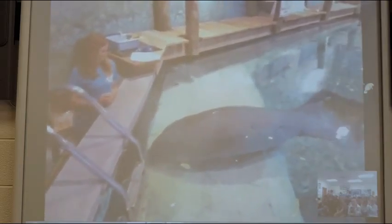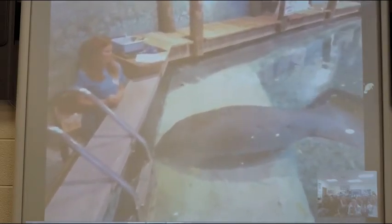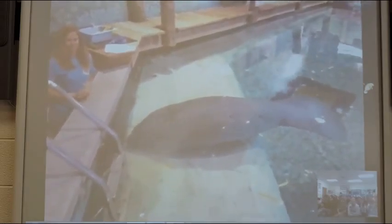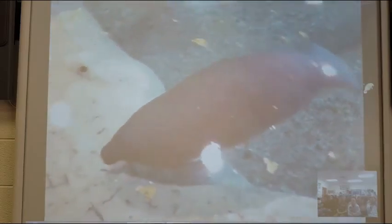Is Snooty big? Snooty is very big. He's about 10 feet long and 1,100 to 1,200 pounds. Have any of the manatees ever gotten hurt in the aquarium? We haven't had any manatees get hurt here. We make sure everything's very safe for them.